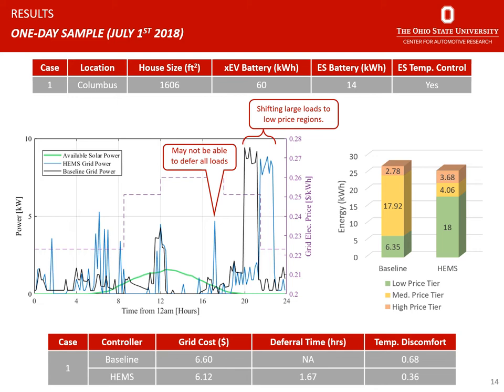The figure on the left shows a couple major details. First, note the grid time of use electricity pricing scheme on the right axis. Additionally, the baseline power consumed from the grid is in black, and the HEMS power consumed from the grid is in blue. Right away, we can see that the HEMS was able to defer a very large load from a mid-tier price region to immediately after dropping in price.